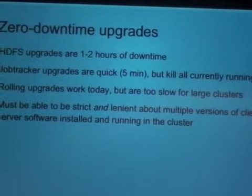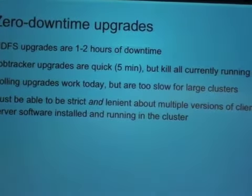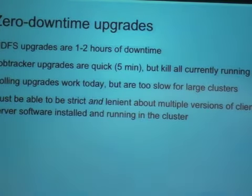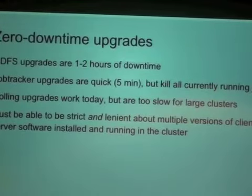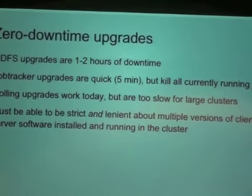Okay, so zero downtime upgrades. Now, this was mentioned in Arun's talk, right? We need to be able to upgrade clusters without taking gigantic downtimes. We can't today, at least without doing things like killing all of the jobs and tasks. What it means is we need to figure out how to do rolling upgrades, and we need to figure out how to do every single daemon in Hadoop, not just the job tracker. We need to figure out HDFS rolling upgrades, we need to figure out HBase rolling upgrades, and we need to be able to be strict and lenient at the same time about which versions of Hadoop are running in the cluster. So some versions are okay to talk to each other, some versions are not, and some versions have to be blacklisted. You guys know the drill.